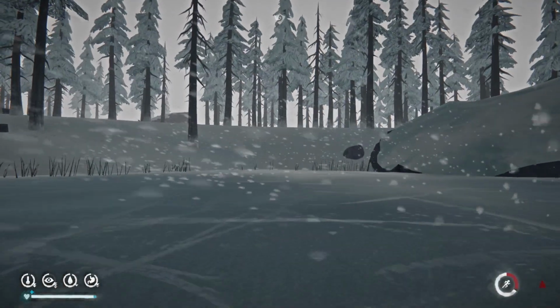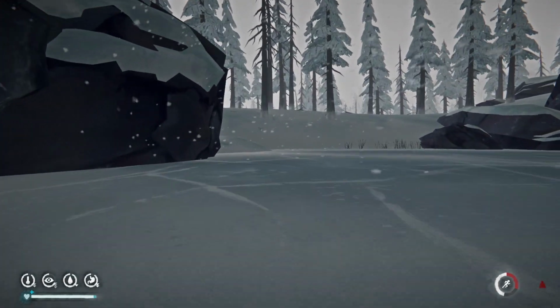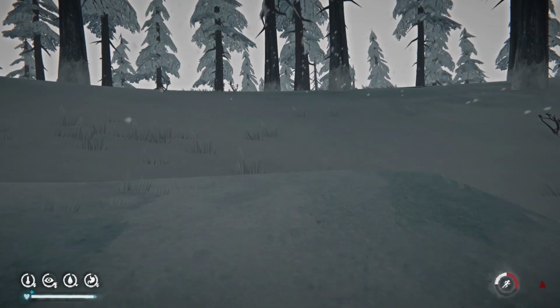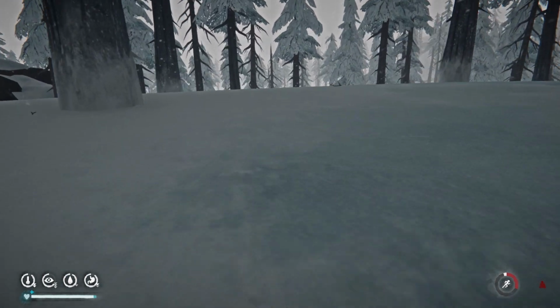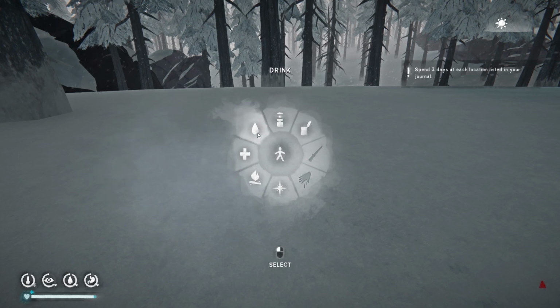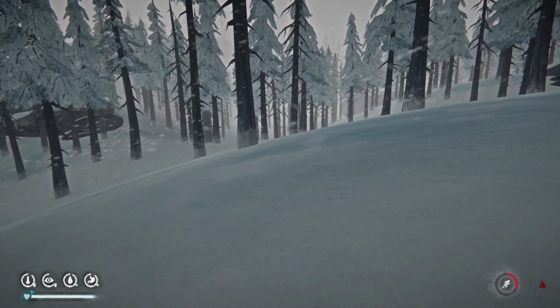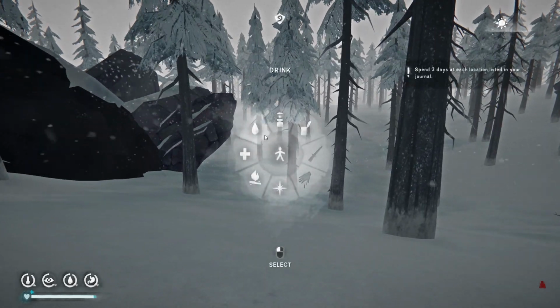So now the big question is, let's just keep going this way, I think. So we're looking for the road to the community center, so we're looking for the bigger road. And I think I'm going the right direction.